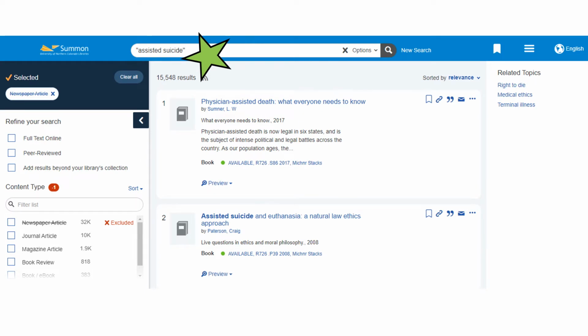Another tip for limiting the number of search results you see is to put your keyword phrase in quotation marks. This looks for the entire string of words rather than each individual word, and therefore all the results presented include the exact phrase assisted suicide. This has dropped our number of search results by several thousand.